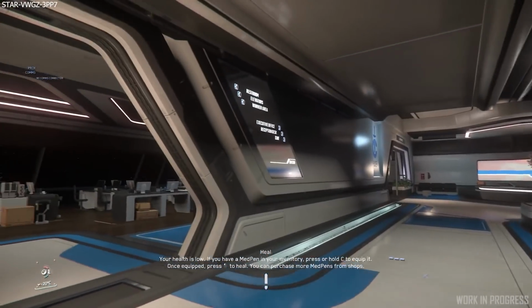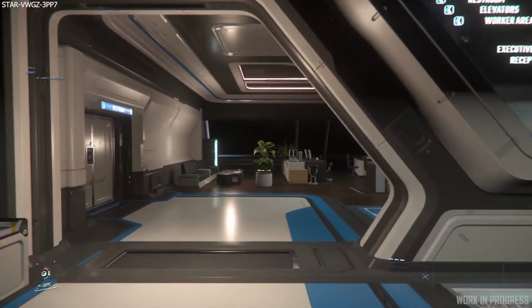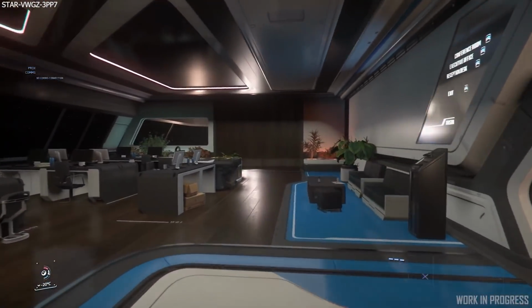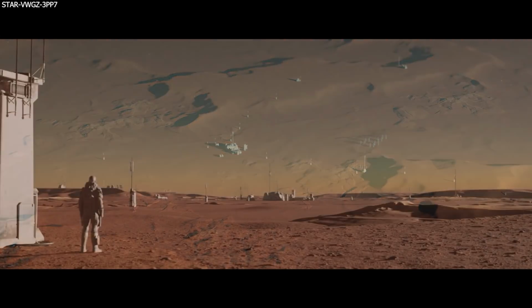But as CIG has mentioned in the past, there should be enough content in one location that the players don't feel the need to want to constantly fly all over the place and jump to new systems, new planets, new locations. There should be enough to keep people entertained in one location for a long period of time.